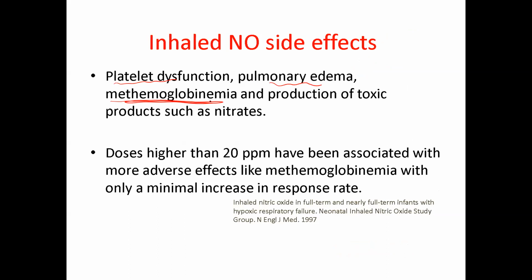Why do we choose 20? We did not choose 30 or 40 because anything above 20 is associated with more adverse effects like methemoglobinemia, and that has been reported.